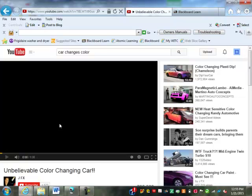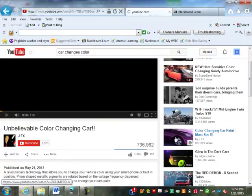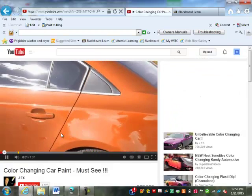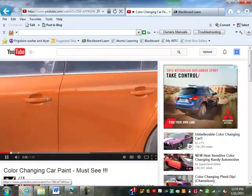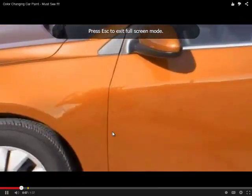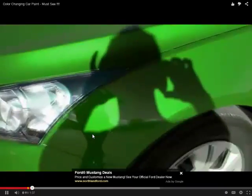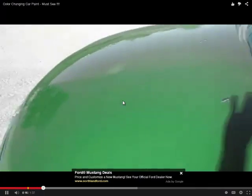Okay. I've seen that too, where the paint lights up. Instead of glowing in the dark, it just has this color. See if this one works. Okay, yeah, here, you're moving around the car. They just hit a button. And now it's green. That's cool. This is an electrical current. By sending different voltages of electricity through the car, it changes color.